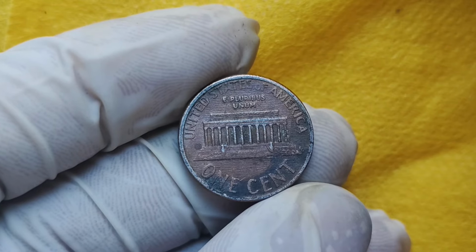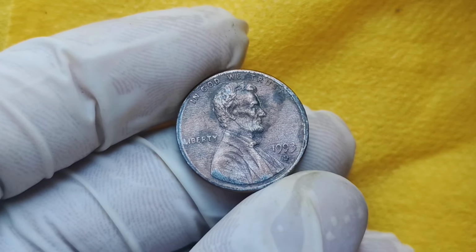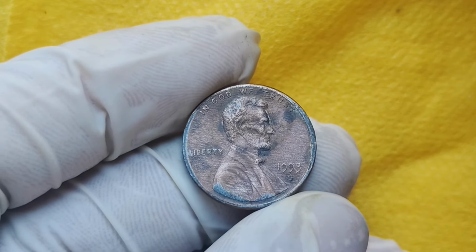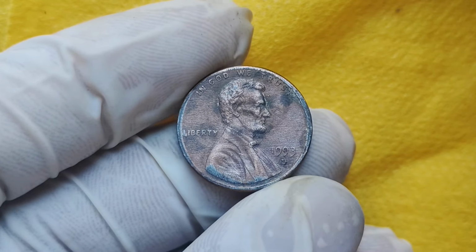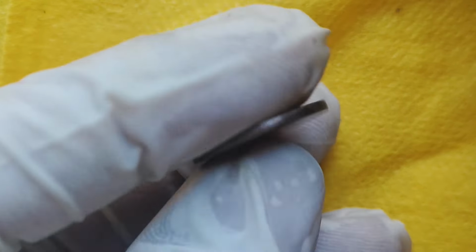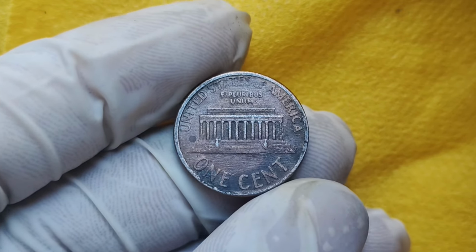But what if, just what if, one of those pennies had been a $1.3 million Lincoln penny? I'd be filming this from my private island right now. So today, we're going deep into the 1993 D Lincoln penny. What makes it so valuable, how to check if you have one, and how to cash in if you do. And trust me, by the end of this video, you're going to be flipping over every penny in your house.